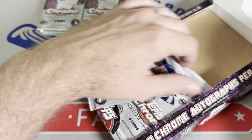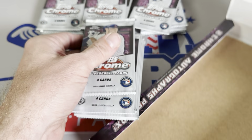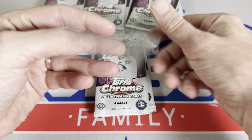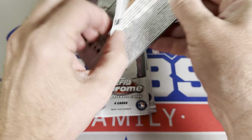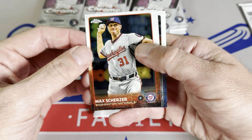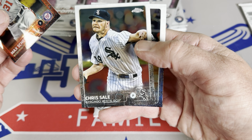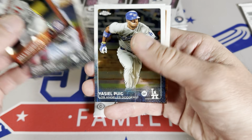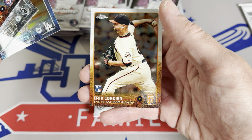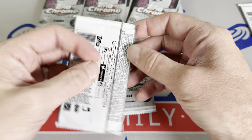Let's get all these packs out and see what we've got going on. Again, 24 packs. I like the 2015 design. It's very modern for the time. I remember buying a couple of these boxes, and we start off with Max Scherzer. Blaster boxes was what I was buying in 2015. I would always buy the newest product. And 2015 is about the time when I started to come back around into cards. And then we launched the channel the next year in 2016, 9 years ago, and the rest is history.